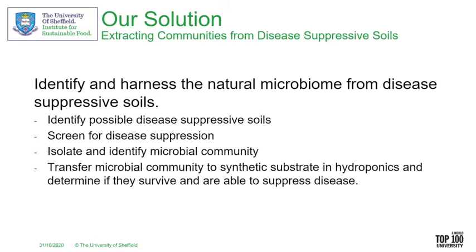So the first part of the plan is to identify possible disease suppressive soils and then screen these to see if they're capable of disease suppression, isolate and identify the microbial communities from these soils, and then transfer these communities to a synthetic substrate in hydroponics and see what bacteria are actually able to survive this transfer process into a whole new environment, and see if they're able to continue suppressing disease in a hydroponic system.